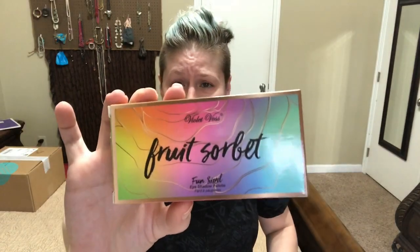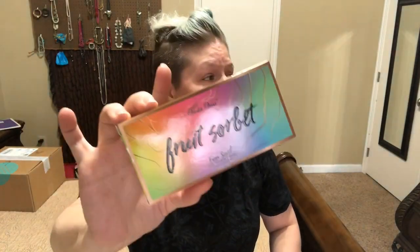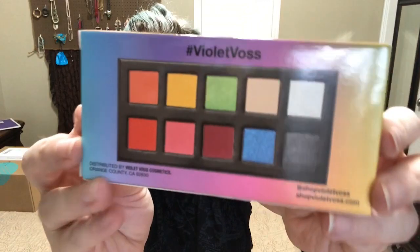So I do remember that I picked this Violet Voss palette, but I picked it knowing that I already own it. So this Violet Voss I will be giving away to one of you guys. It is a beautiful palette. I should have brought mine down so I didn't have to open this box. It is sealed on both sides, but that is what it looks like. Actually, let me go grab my palette.